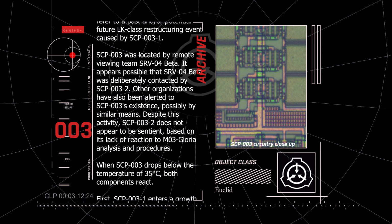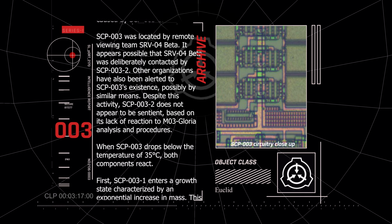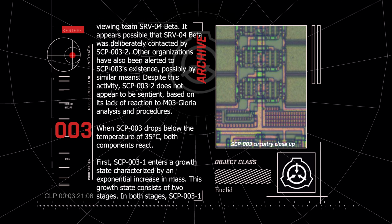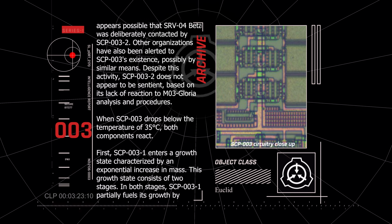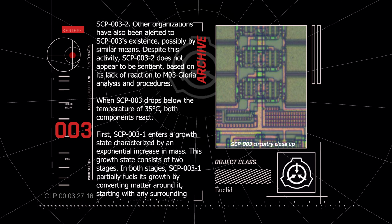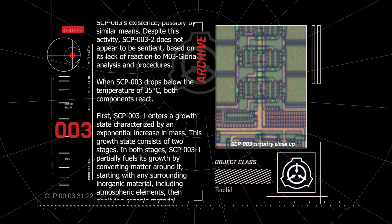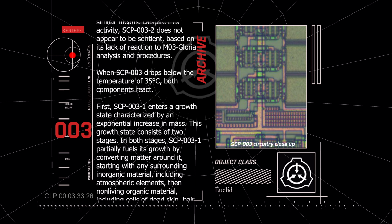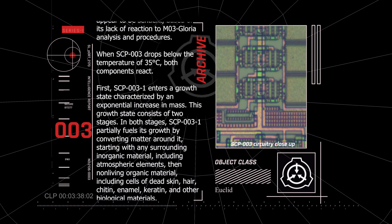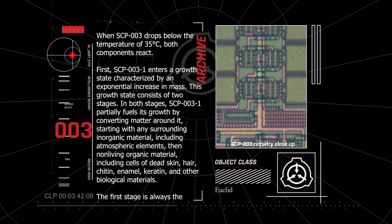SCP-003 was located by remote viewing team SRV-04-Beta. It appears possible that SRV-04-Beta was deliberately contacted by SCP-0032. Other organizations have also been alerted to SCP-003's existence, possibly by similar means. Despite this activity, SCP-0032 does not appear to be sentient, based on its lack of reaction to M03 Gloria analysis and procedures. When SCP-003 drops below the temperature of 35 degrees centigrade, both components react.